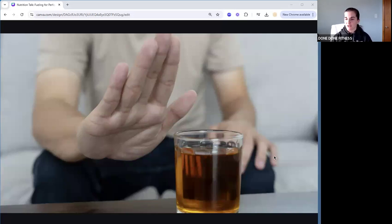By being proactive about hydration, you can really minimize the negative impact alcohol has on your body and feel better the next day. So generally, avoid it, but if you must, please do make sure that you rehydrate.